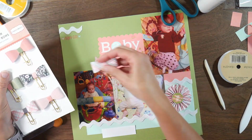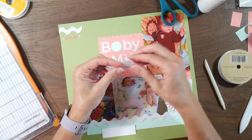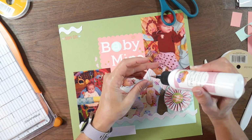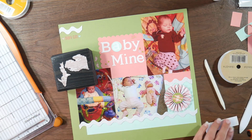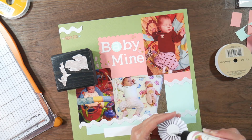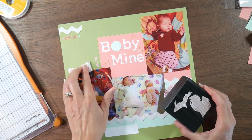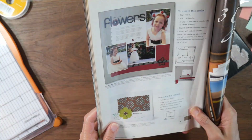And then I remembered that I had also pulled out, but forgot to show, those paperclip ribbons or bows from Echo Park, from the same collection as the rosettes, the Rockabye Baby, and had wanted to use them. But whenever I use them, I don't use the paperclip. I pull the paperclip off and then re-glue the back of the bow and attach them that way. And then I save the paper clips and reuse those in other ways. There again, I put my rosette down without the foam backing and use my Michigan block to hold everything down for a minute.